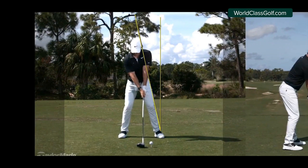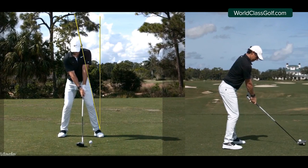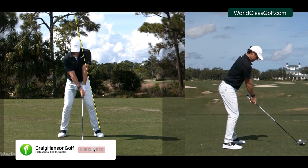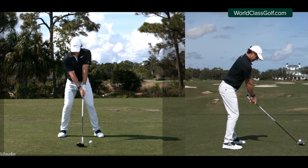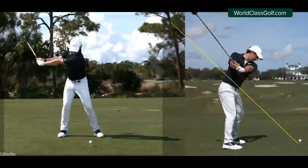Now let's get into his swing. And we're not going to go through every single thing, but we can get in there and have a look and see what's happening. We'll just get rid of that line there, and we'll pop a line here up the shaft. And it'll just give us a bit of an idea here of what's happening in his swing. Now he's not a tall guy, and let's see the tall guys that can stand very straight here.